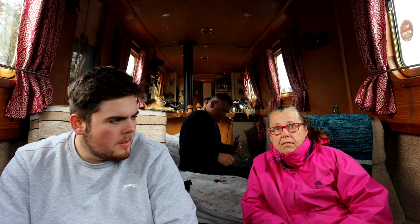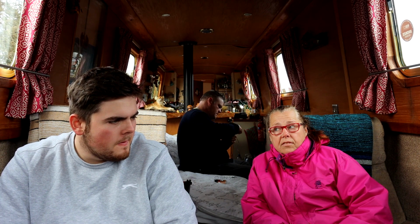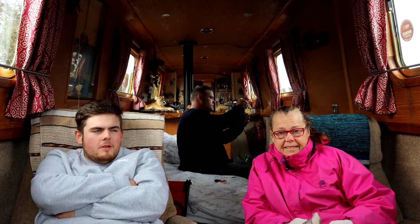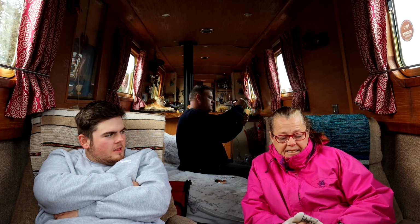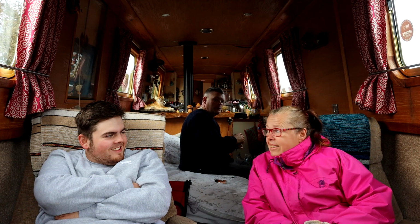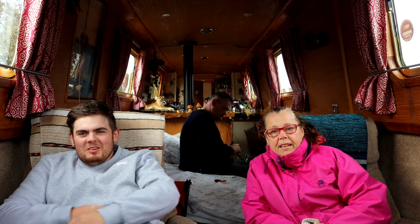A pussy cat. I'm too sexy for the boat. So we're moored up. Oh, sorry. Right then. We're moored up, aren't we? Yeah, we're moored up. God almighty.